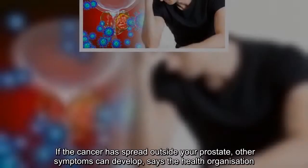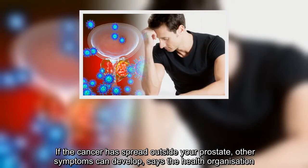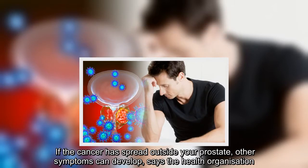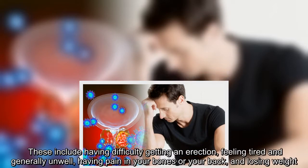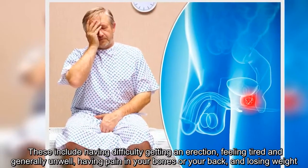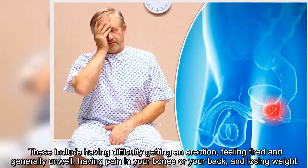If the cancer has spread outside your prostate, other symptoms can develop, says the health organization. These include having difficulty getting an erection, feeling tired and generally unwell, having pain in your bones or your back, and losing weight.